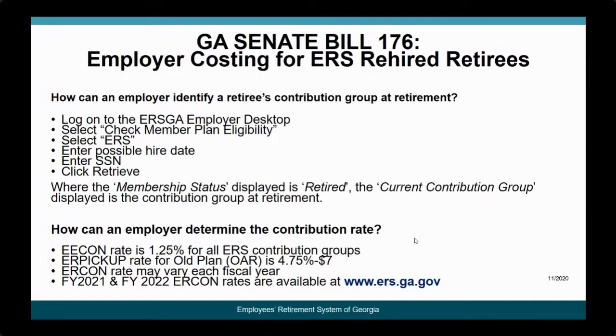So the employer costing rate is going to be an aggregate of the employee contribution rate, which, as I mentioned before, is always 1.25%. The employer pickup rate, if that person's contribution group at retirement was old plan, which is 4.75% less $7, and whatever the current rate of the employer contributions are. So it's going to be an aggregate of 2 or 3 depending on the contribution group at retirement.